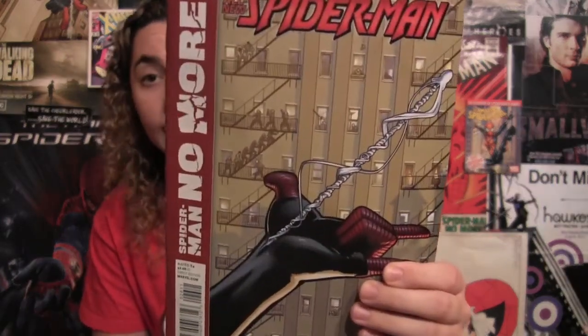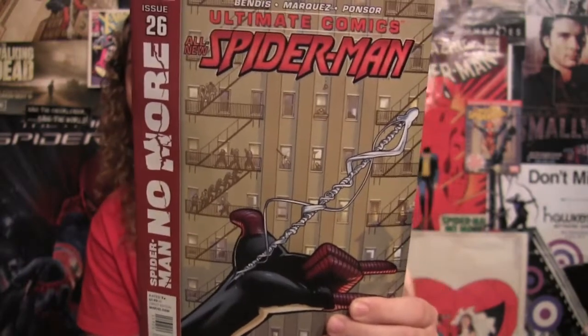So, I give it 4 stars. I really did enjoy it. Very solid 4 stars, almost 4.5, but again, there's just little tidbits here and there that weren't perfect, but I really enjoyed this issue. Solid issue. Very solid. Again, almost 4.5, but I do give this 4 stars.